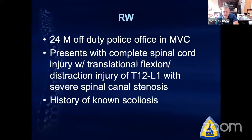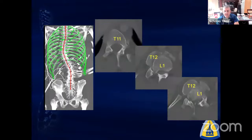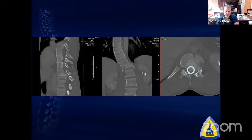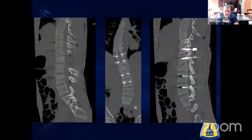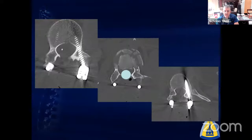This is a police officer who came in, known history of scoliosis, in a horrible accident, and basically has a complete spinal cord injury. You see this T12-L1 offset here, fracture dislocation at the apex of his thoracic curve, and unfortunately comes in ASIA A. Again, being able to get him fixated rapidly, get him distracted, and get him corrected is something we're now doing in the middle of the night. So when it comes to workflow, this is a situation where we can actually wheel the robot in, utilizing either the O-arm or preoperative CT, and be able to reconstruct somebody in the middle of the night, re-expanding the spinal canal. So it's a little bit interesting.